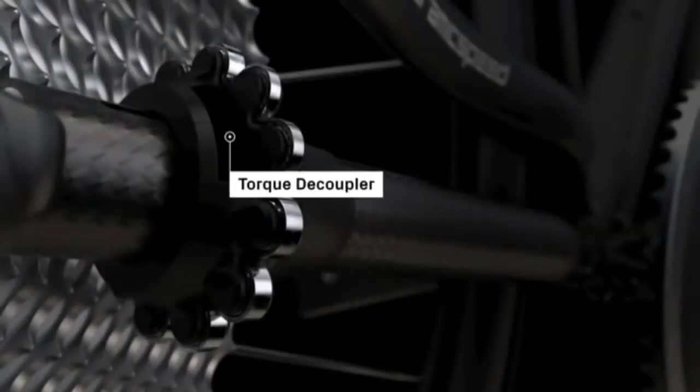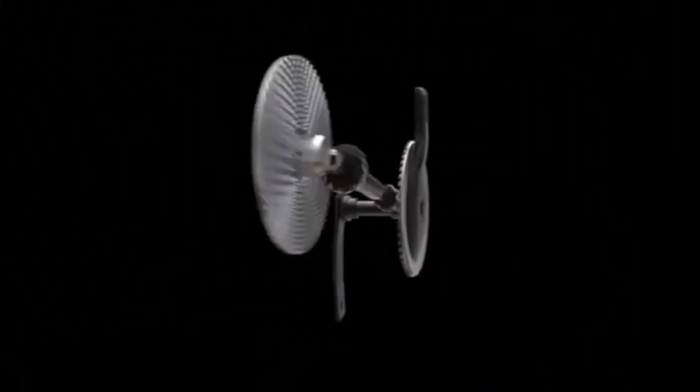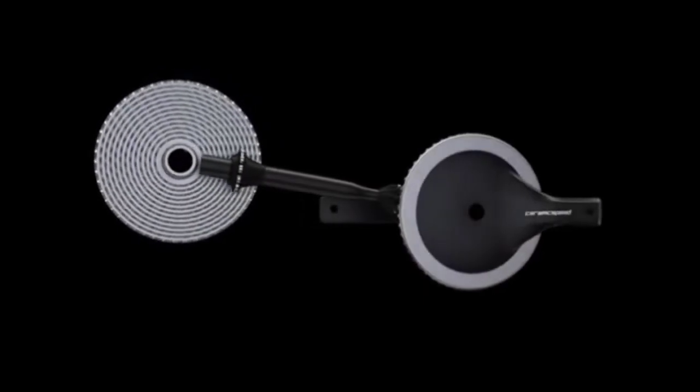Seamless shift alignment is possible through a torque decoupler located at the trailing half of the split pinion. This is made up of two spring-loaded bearings that have been purposefully engineered to deliver precise meshing between the pinion and the cassette. Driven is the world's most mechanically efficient and aerodynamically efficient bicycle drivetrain.